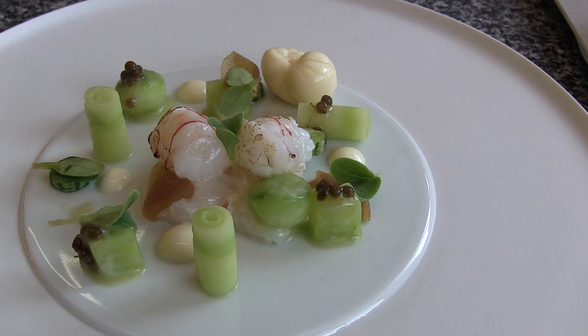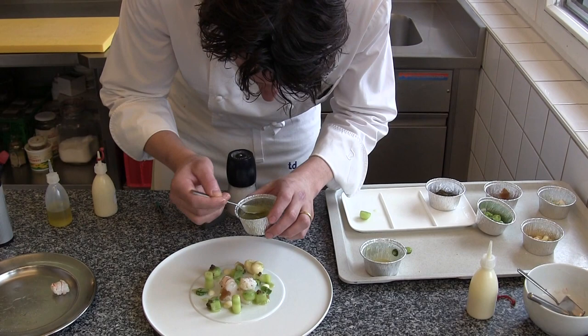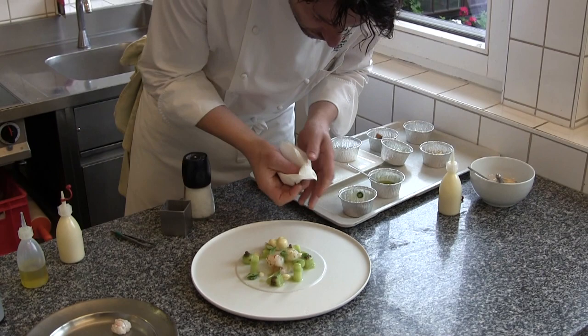And when we finish the plate, just take a little bit of vinaigrette. Not too little. And now we will serve marinated langoustine with cucumber and elderberry.